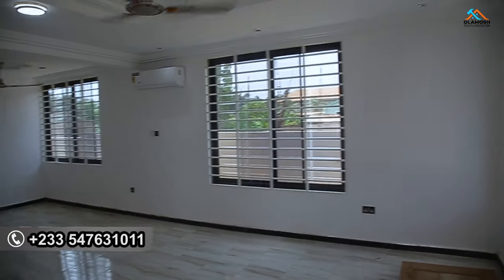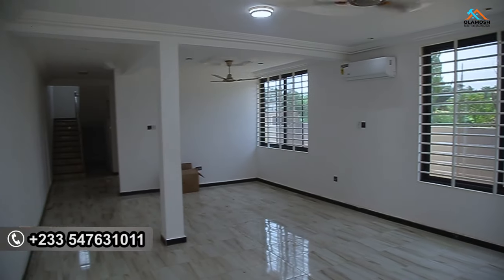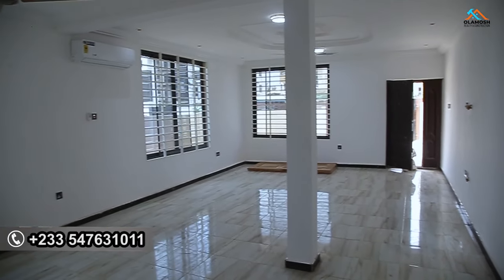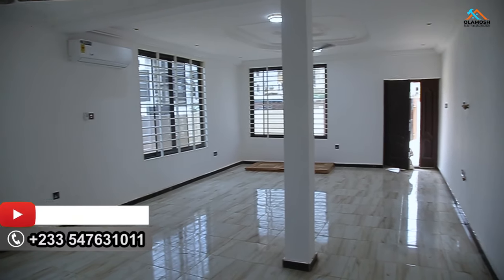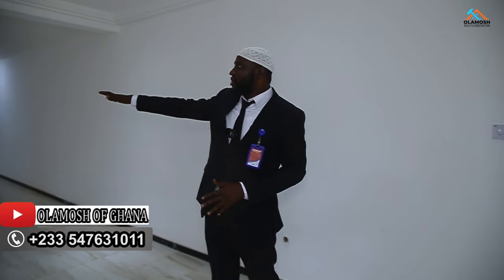Okay, so welcome to the interior part of this beautiful semi-detached 3-bedroom house. This is a very spacious living area, and all the rooms have air conditioning, which has been fixed for us. So as usual, let's start from the ceiling. This living area has been divided into two, or partitioned into two. This area I'm standing is your living area. The other side is your dining area.